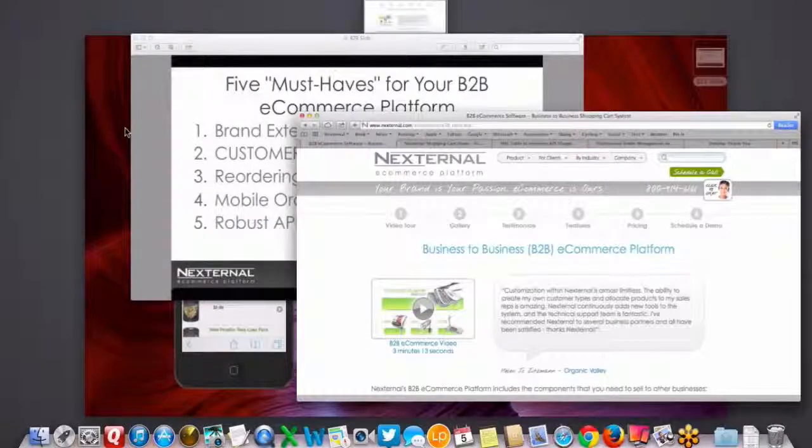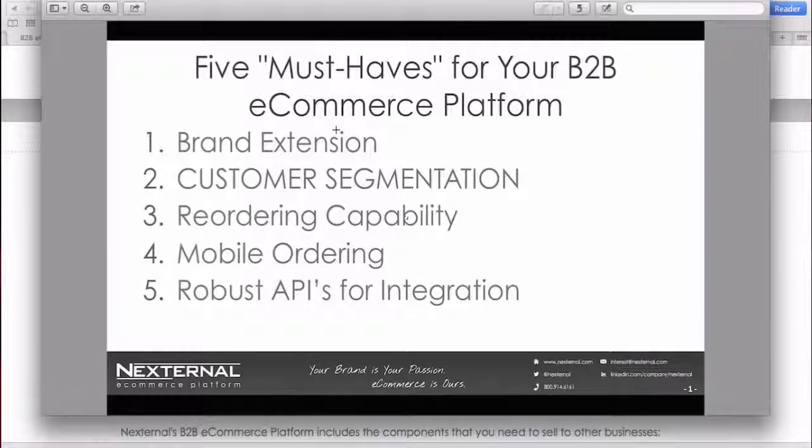Well, I conveniently have them right here. Number 1, brand extension. Number 2, customer segmentation. Notice the all caps. Number 3, super simple reordering. 4, mobile. And 5, robust integration tools.